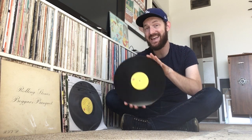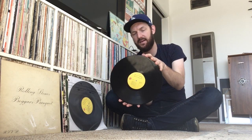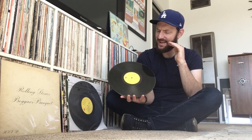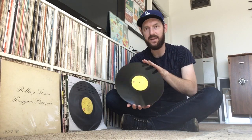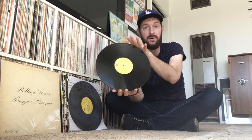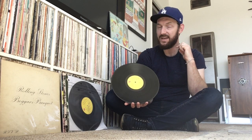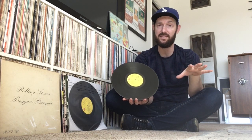The high end is excellent, it's crystal clear, no distortion, so that's a big plus. And it just sounds very good. It's just got an excellent low end, an excellent high end. I just love it, and I think you will too. So if you've never heard Exile on Main Street by the Rolling Stones, hearing it on vinyl is, in my opinion, absolutely the way to listen to it.